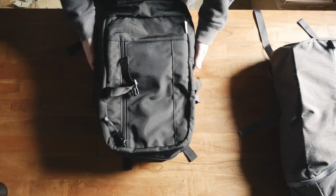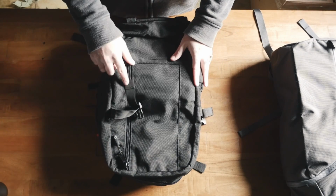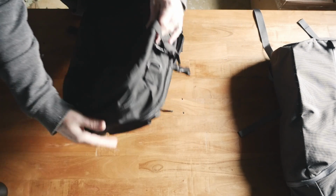But DSPTCH Daypack, awesome, made in the USA, all that nice stuff.